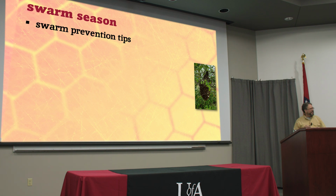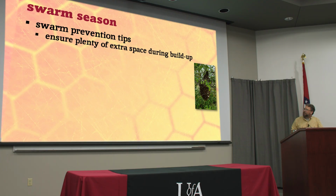Swarm prevention. It's better to prevent a swarm than to have to go climb a tree or drive 10 miles and find out, oh, they just left, or all the other things. So, of course, preventing swarms is easier said than done. This is one of the most challenging parts of keeping bees because swarms are based on some very strong urges in the animal kingdom. It's like trying to teach teenagers to stay out of the back seat of the car. You know, there's a strong reproductive urge going on here.